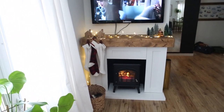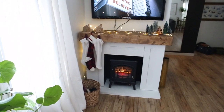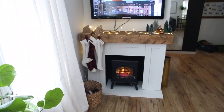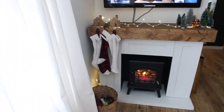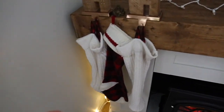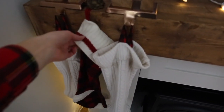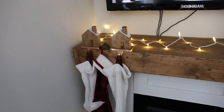I just really wanted a fireplace for Christmas. We talked about it last Christmas, but we had basically just moved into this house and there were bigger projects that we wanted to get done first, but I'm so happy to have somewhere to hang our stockings. And the third stocking is for my dog, guys, relax. I feel like everyone's always like, is this a pregnancy announcement? It is not. My dog has his own stocking.